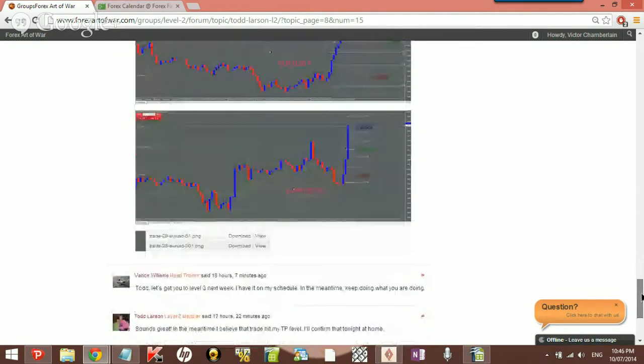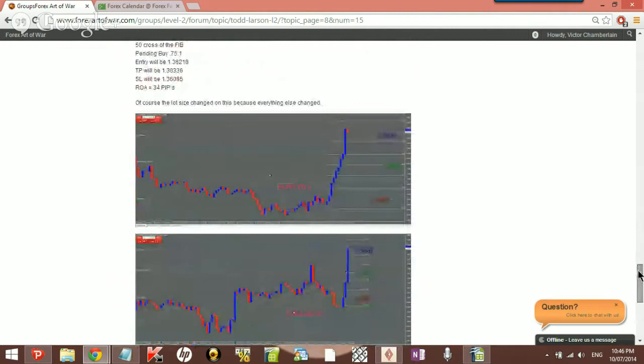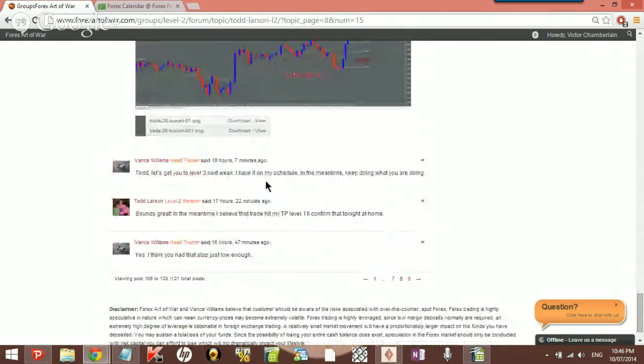And he made a few little comments on why he was buying there, what he was doing there. And it was just a really, really nice read on price for this one, a really nice entry. His stop was down below the 76.4 and his target at a really logical area. And he goes on, a bit of interaction between himself and Vance. And just going over to the next page on the forum.